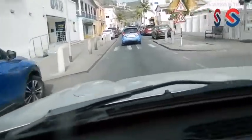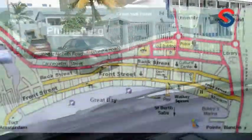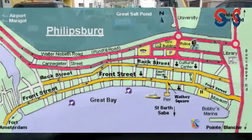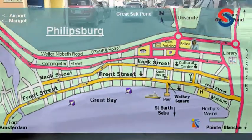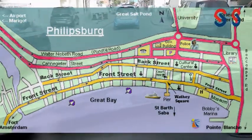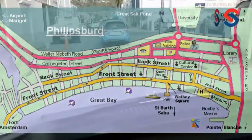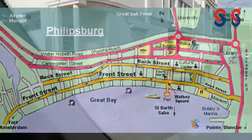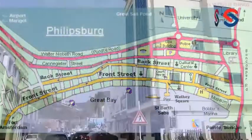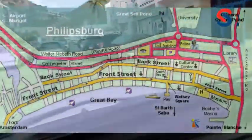As we come to the end, this is a school here, a primary school, and as we approach the end of Canigata Street, we have a few businesses. It's a hardware store here. A few stories in that building.